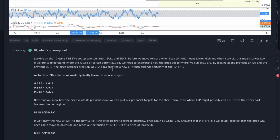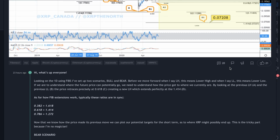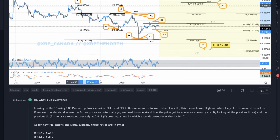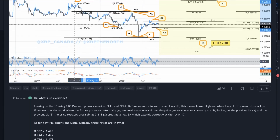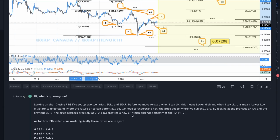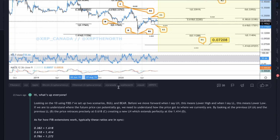All right, having said that, though, let's take a little bit of a look at exactly what he's saying. By looking at the previous lower high at A, that is right here. This is a lower high than we previously saw. The previous LL lower low, that's right here over at B. It kept going at lower lows. The price retraces precisely at 0.618 fib. We can see right here, this is a perfect Fibonacci point. It gets there exactly perfect, which is again called C in this case, creating a new lower high, which extends perfectly at the 1.414, which is D. We can see again right here, almost perfectly at 1.414. You can see it exactly where it is.